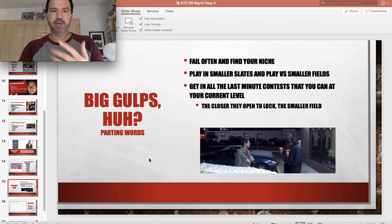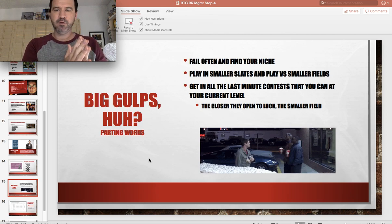And I'll walk you through that process also of how do I get the volume and how do I load it up quickly before lineup lock while still doing something else.